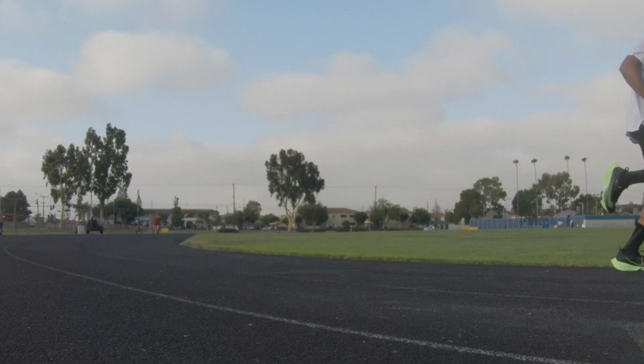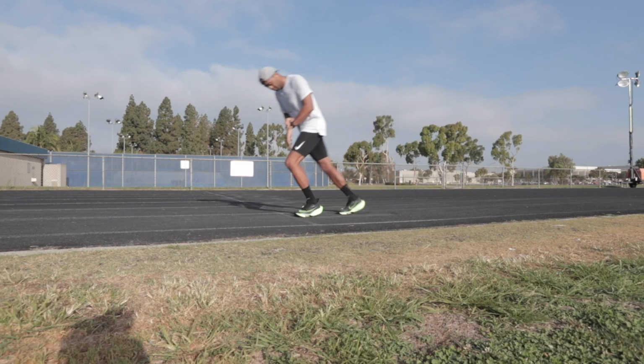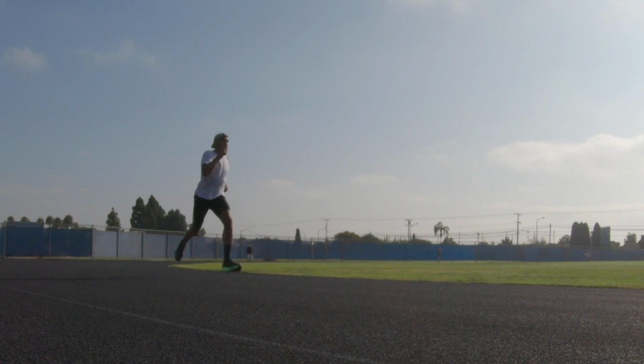With each rep, not only was I getting faster, but I began to feel more aggressive in the shoe. And I walked away feeling like, yo, this shoe to me is actually faster than the Vaporfly because I couldn't hit those types of speeds in that shoe. And I think a lot of that I had to attribute to the fact that there was that offset as well as the zoom pods.